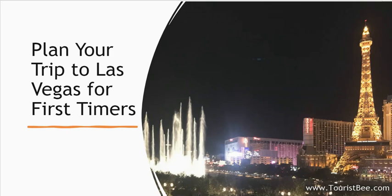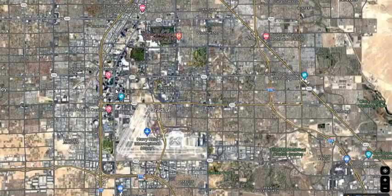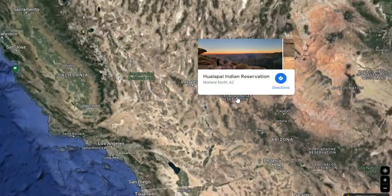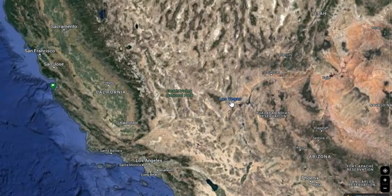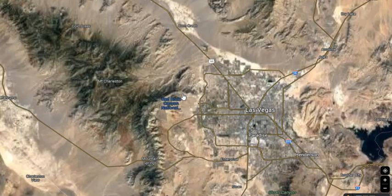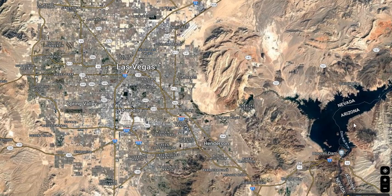So let me start with, let's say, an overview of Las Vegas and where it is and getting started. As you can see, this is Las Vegas. If we zoom out even more, you see Los Angeles right here. You see San Francisco up here, Sacramento. So Las Vegas is in this corner of Nevada, South Nevada, about 5 hours' drive from Los Angeles. And as you can see, it's in a desert, but it does have these mountains, Red Rock Canyon to the west, and it has Hoover Dam to the east.